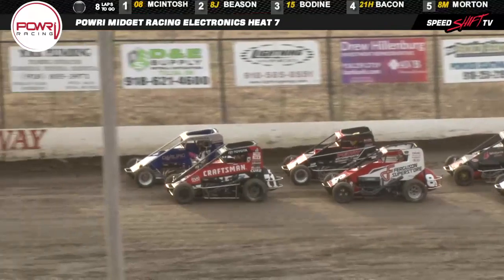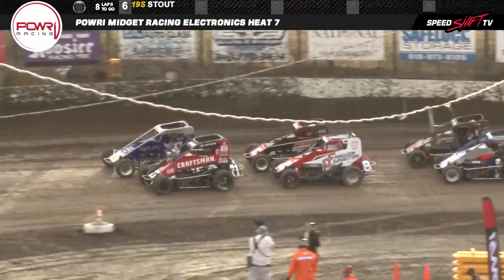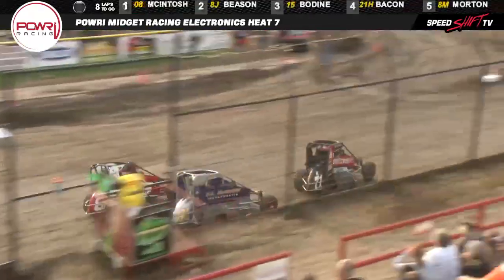Bought Port City last year. Massive amount of improvements. It's a great facility. Cool location. And also green flag out of turn number 4.